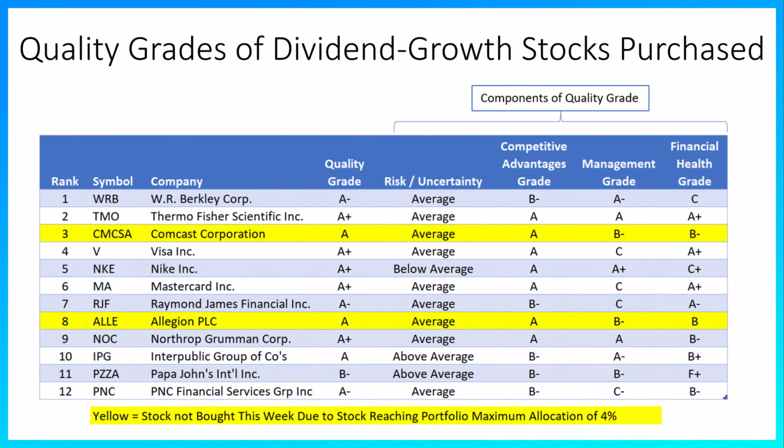On this slide, I want to show the components to our quality grade. Quality-wise, we only invest in stocks rated B- or better for this portfolio for 90% of our purchases. As mentioned earlier, the other 10% or so of our investments are invested in smaller, under-the-radar companies that have recently started paying a dividend.